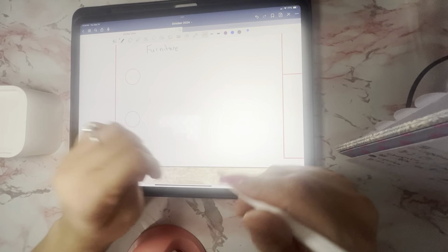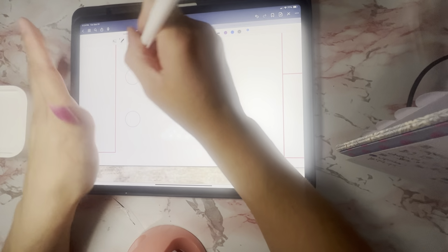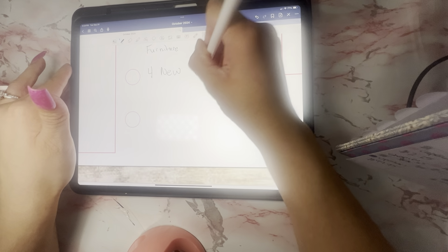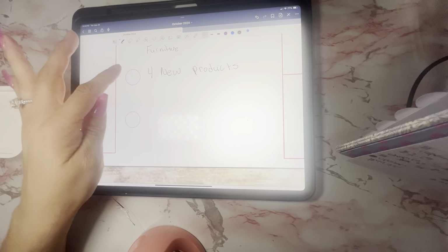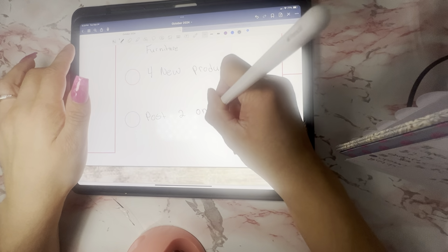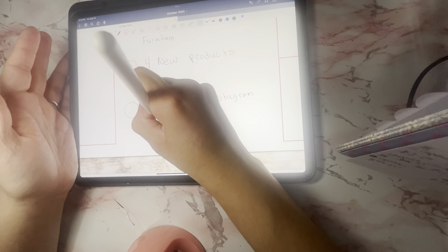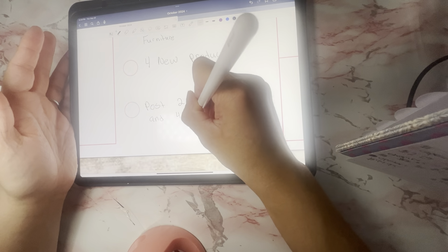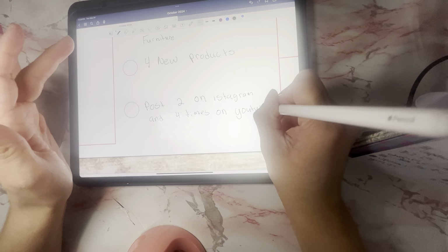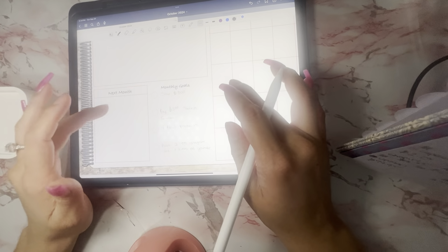Okay, so that is my 2 financial goals. And then let me do my 2 personal goals, or for me, 2 business goals. So the first one is for new products. Post twice on Instagram. And 4 times on YouTube. Okay, so that is kind of my goals for October.